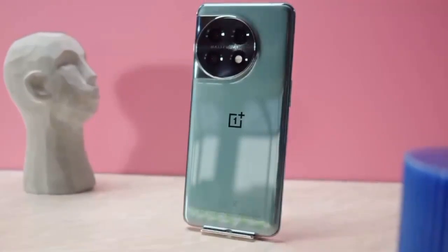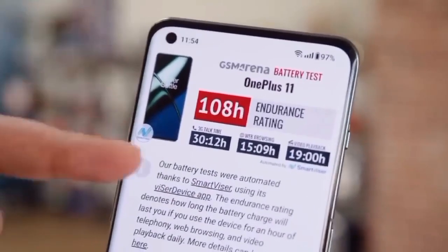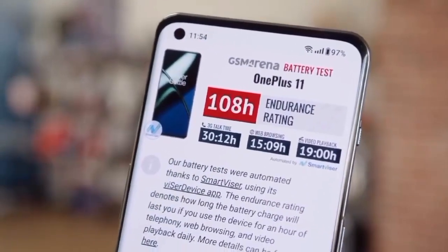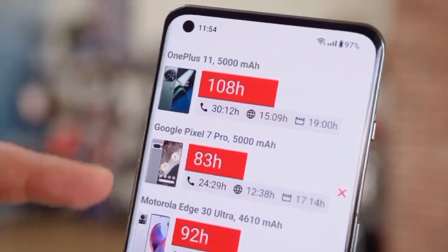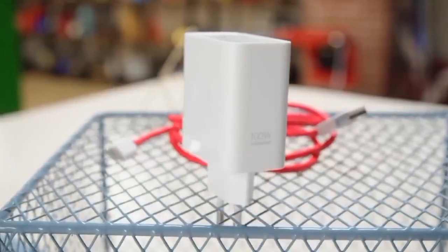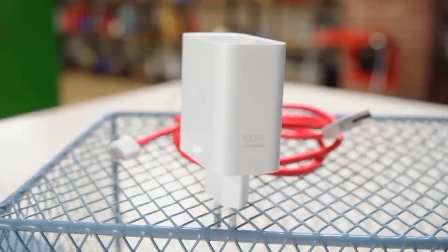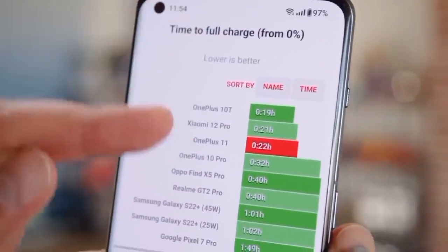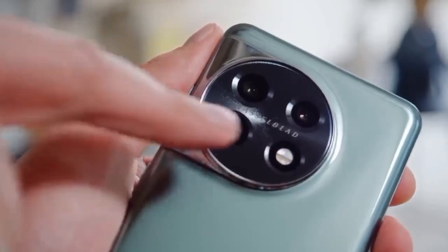For those of you worried about battery life, OnePlus has you covered. The OnePlus 12 is rumored to pack a hefty 5,400 mAh battery, ensuring you can power through your day without worry. But here's the real kicker. It supports blazing fast 100-watt wired charging. Say goodbye to those long charging sessions. And, if that wasn't enough, you'll also have access to 50-watt wireless charging, making it a convenient option when you're on the go.